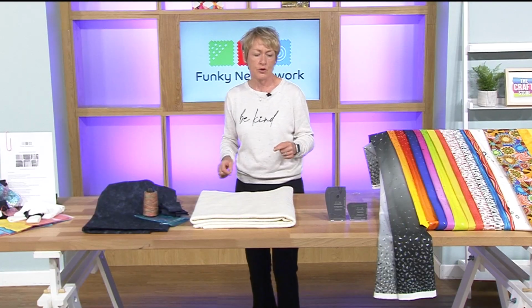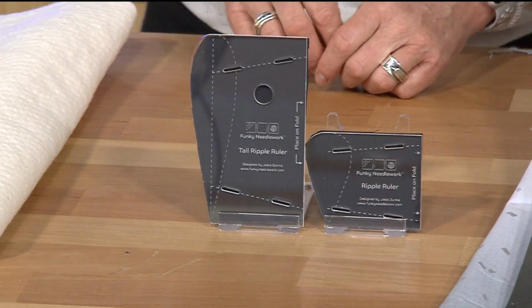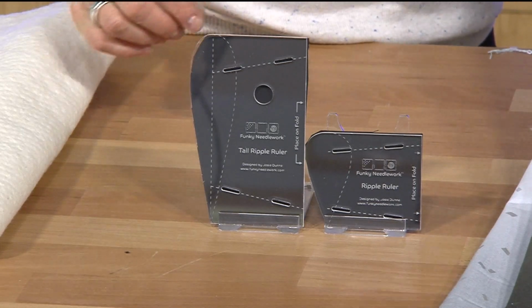We've got some rules for you on the show, and these are going to help you build up your design. So tell us about the rules that we've got here. So the 2 rulers, well, actually there's a little piece, I don't know where it's gone. It's on the floor somewhere.